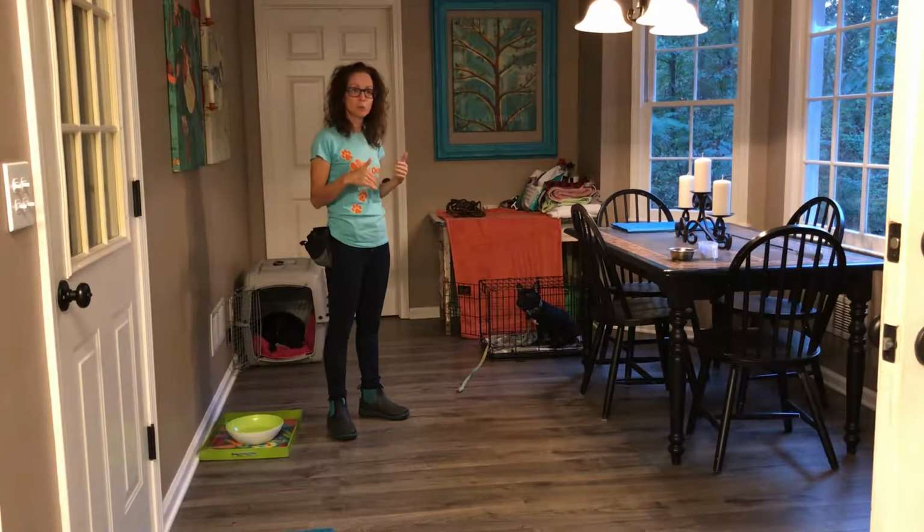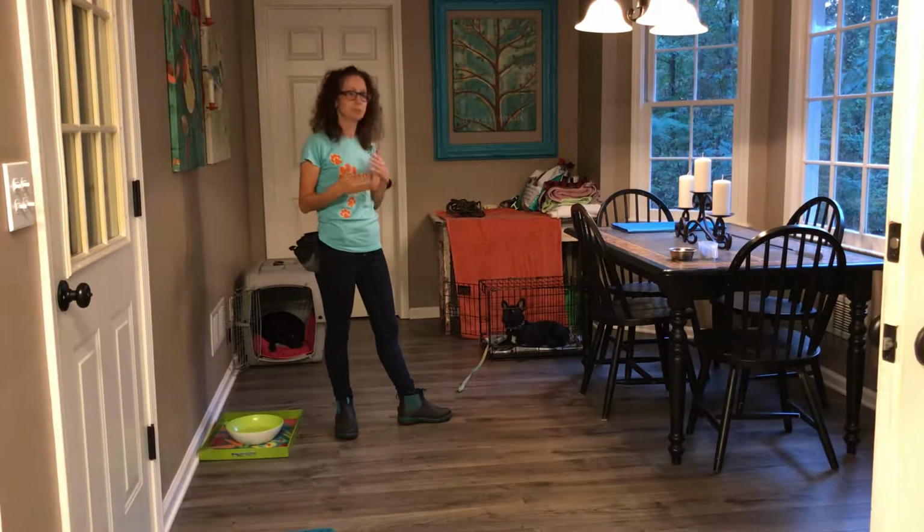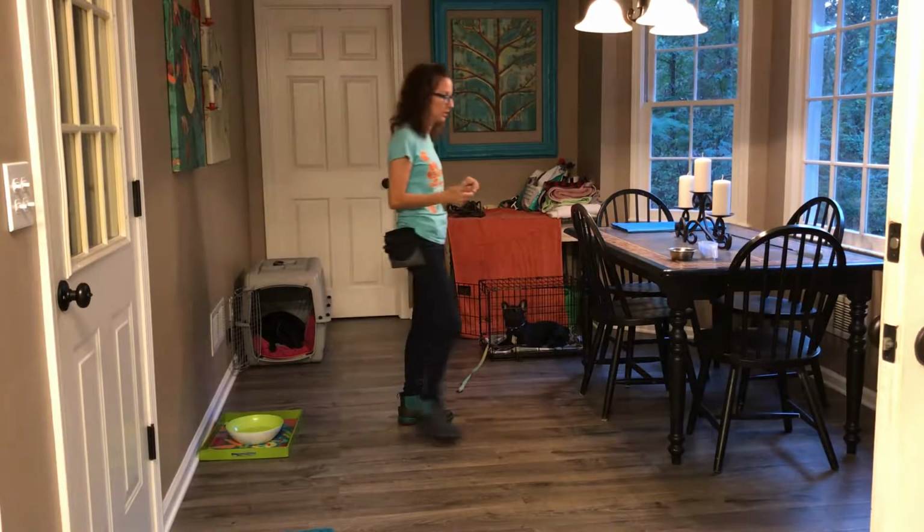But then we do release them, and I'll show you what we do, and them just knowing that when the food comes out, they're supposed to be calm, they're supposed to sit down, wait and be respectful, and wait to be released to the food. So here's what it looks like.